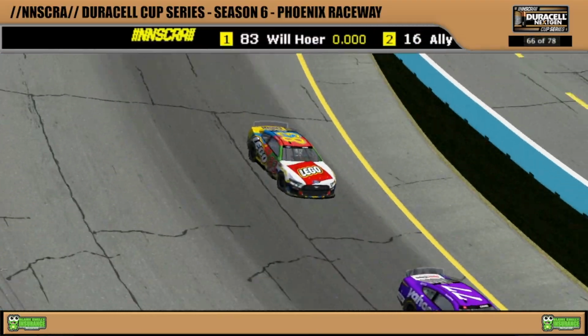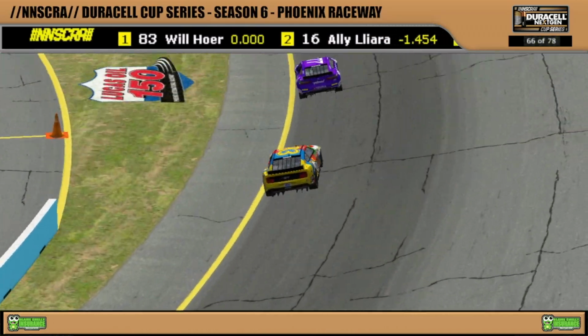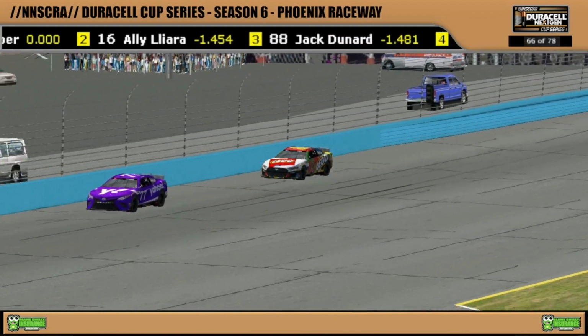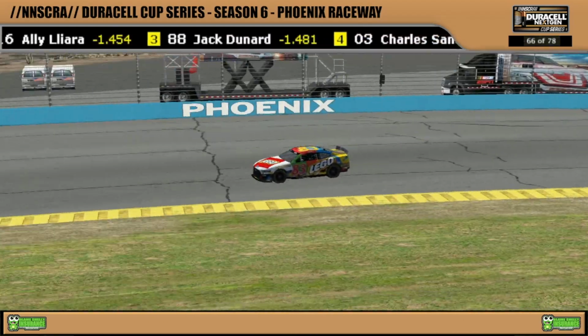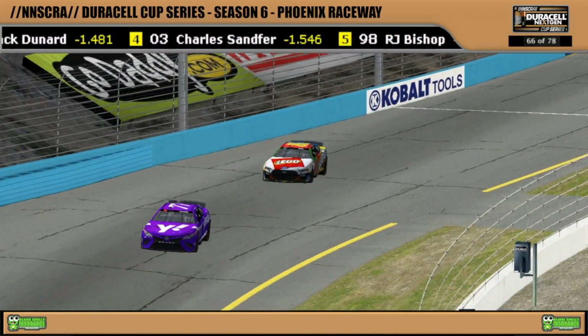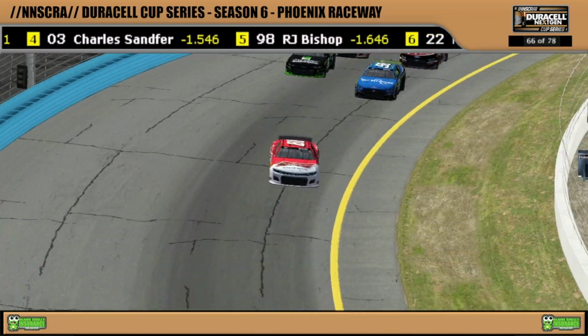When they last crossed the start-finish line, the positions are going to change inside the top 10 with that wadded-up battle. We have second place on back, but William Hoer was the leader, Ali Liera second, Jack Dunnard third, Charles Sanford, R.J. Bishop the top 5. Then Michael Norman, Cole Deaver, Rick Johnson, Keith Batson, and James Qualls. That was the top 10.